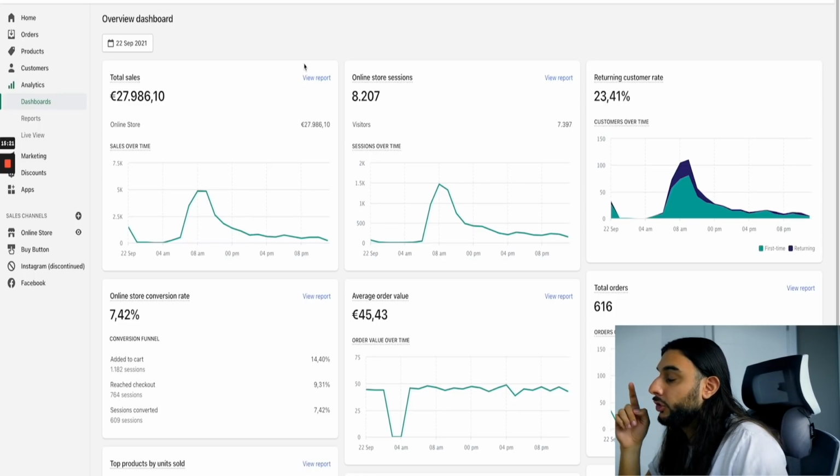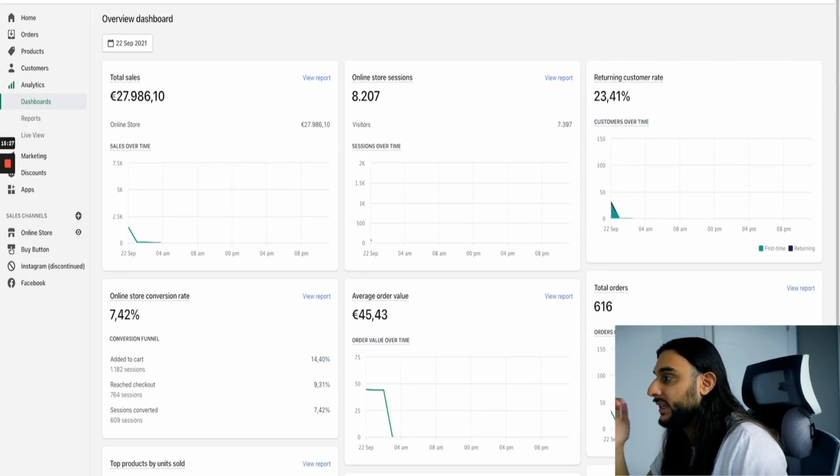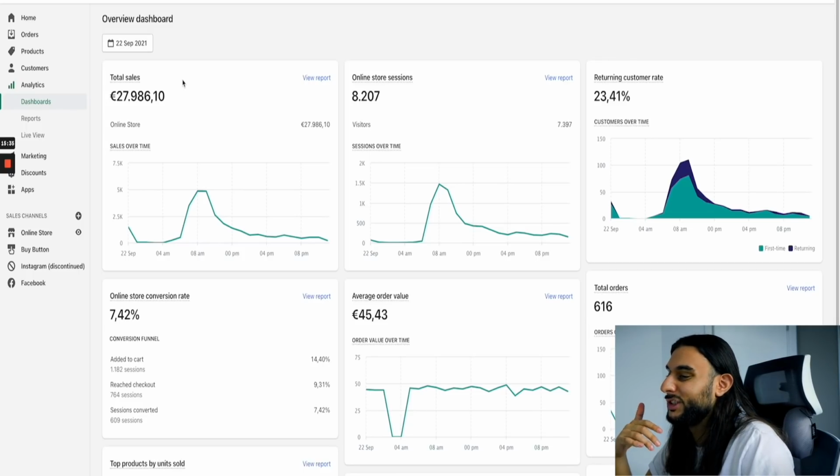Here's another store that we've done over 30K in one day in during September, another Q4 day, and you can see we've done over 30K. So it just proves again to you, if you've got a good product during Q4, you can do some insane numbers, and these profit margins were around about 45%, which is crazy as well.